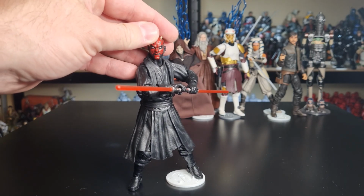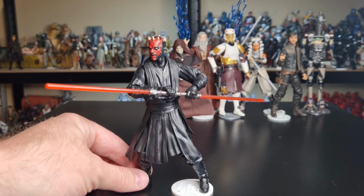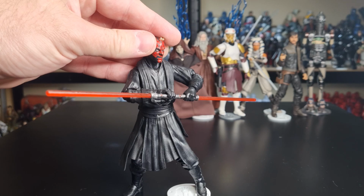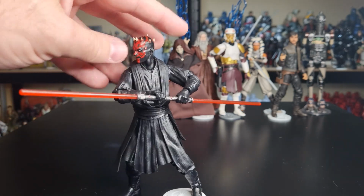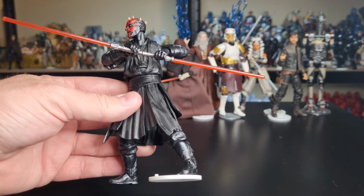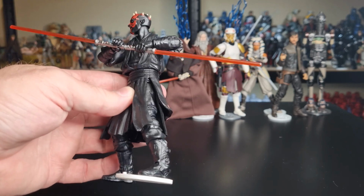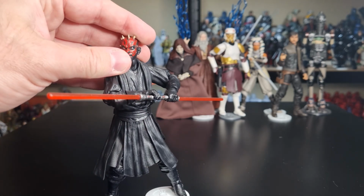But yeah, to have this Maul finally updated from the first one 11 years ago when the Black Series started in 2013, that was the one that got it going for me. The original Darth Maul. But yeah, this one's just super nice. The articulation's unreal. Just the perfect Darth Maul in my opinion for episode 1 anyway.